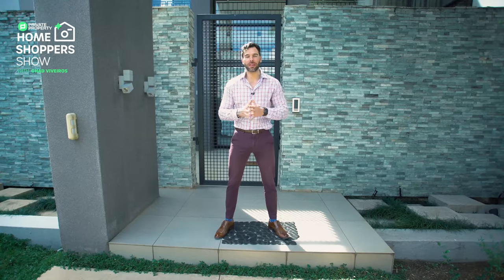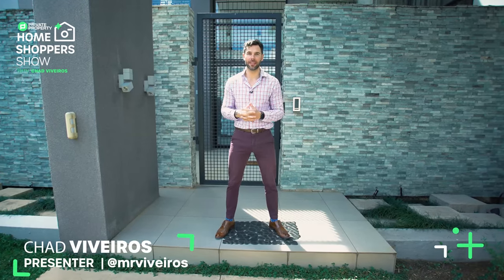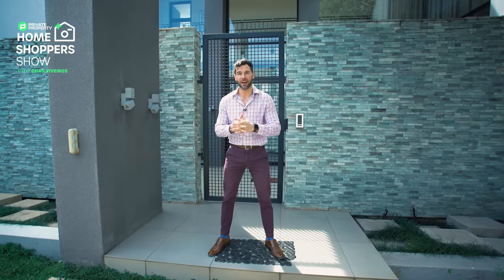Ladies and gentlemen, welcome to Hurlingham. For those of you who don't know, Hurlingham is a suburb located pretty much in Sandton. You could easily walk out of the gate of this home and take a stroll to Sandton CBD, walk through Sandton City and purchase your heart's desire. That is how close it is.